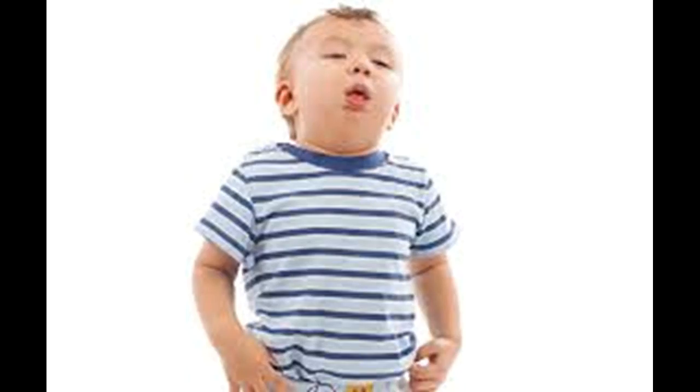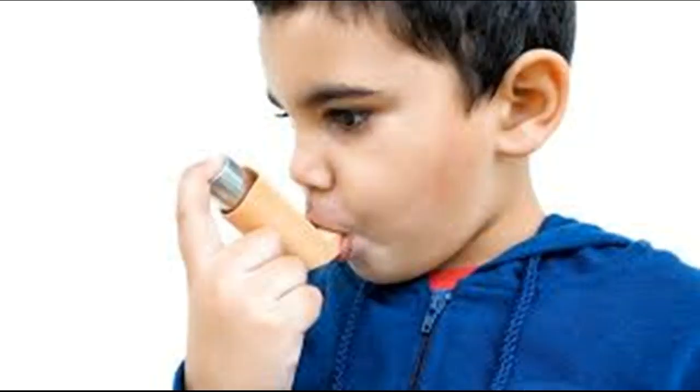During an asthma attack, the muscles around the bronchial tubes tighten and swell, which narrows the air passages and makes it difficult for the person to breathe.